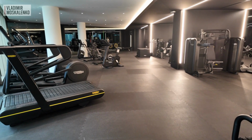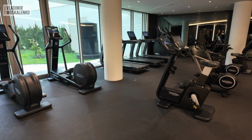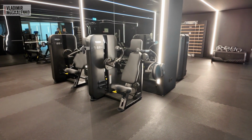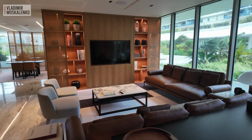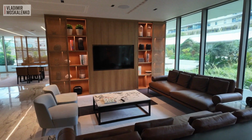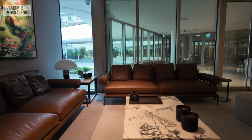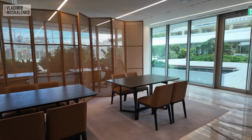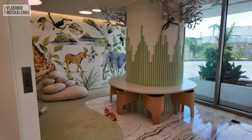And of course, you can also enjoy working out in a very well-equipped gym. It's fitted with Technogym equipment, arguably the most premium designer brand of this kind of equipment. And naturally, sometimes you need to get some work done as well. A co-working space has been created for this purpose. The co-working area has workstations, meeting zones for both formal and informal discussions, and also a small children's corner, so there's somewhere to leave your little ones.